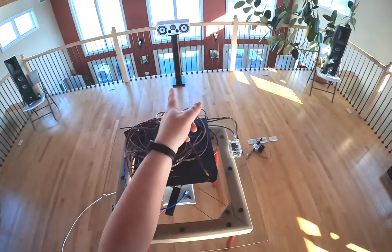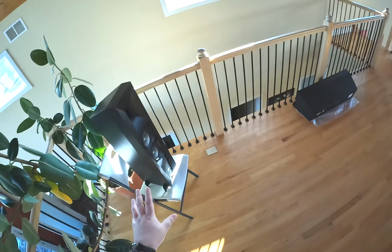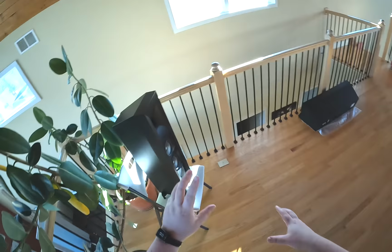Center channel's not big enough. We'll talk about that in a second. 570s. I think these are the best in the JBL Studio lineup. In fact, the guy that gave me the design acoustics, I convinced him to buy the 590s. He bought the 590s. He used them for a week, said, I don't like these. And I understand why, because I have the same issues with them. And then he said, well, I'm going to get the 580s or the 570s.